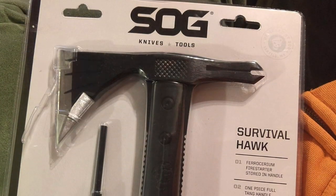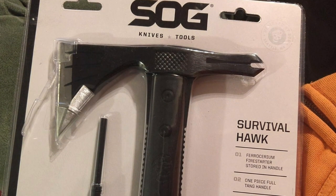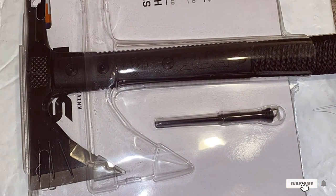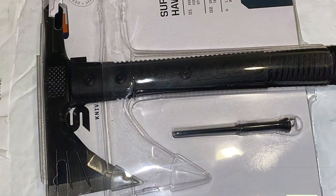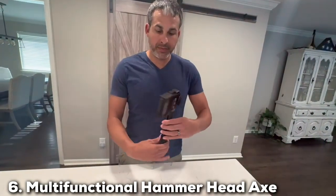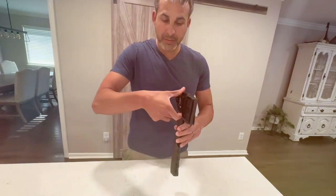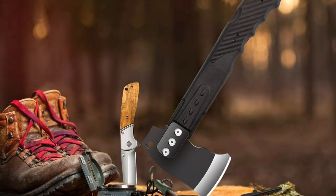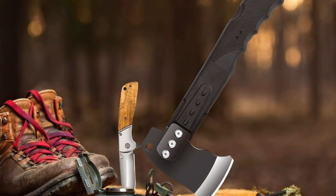Whether it's for camping, hiking, or emergency preparedness, the SOG Survival Hawk Hatchet is a reliable partner that embodies the essence of tactical versatility. Number 6. Multifunctional Hammerhead Axe Survival Tactical Tool. The Multifunctional Hammerhead Axe is a masterpiece of survival engineering, combining the functionality of an axe with the utility of a hammer.